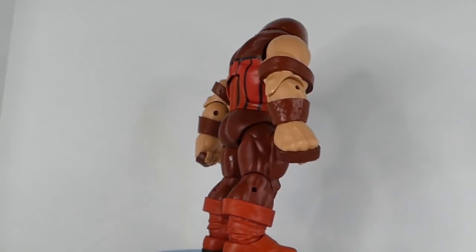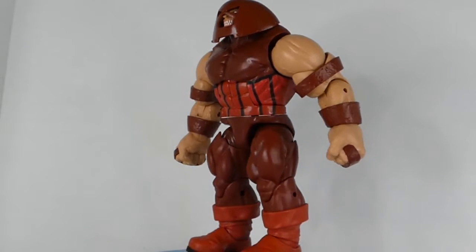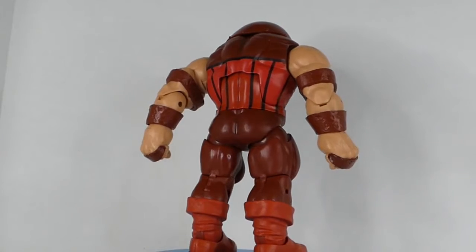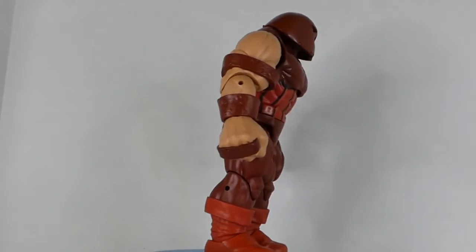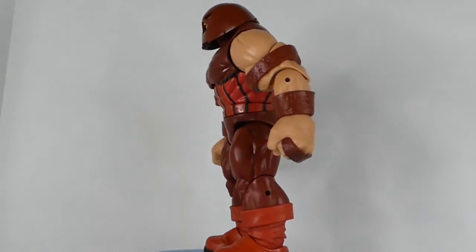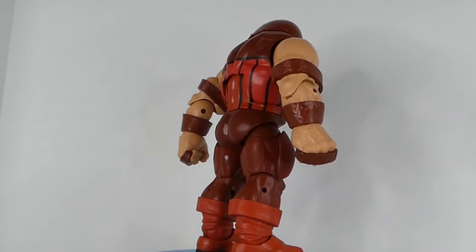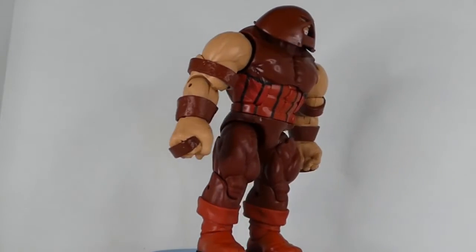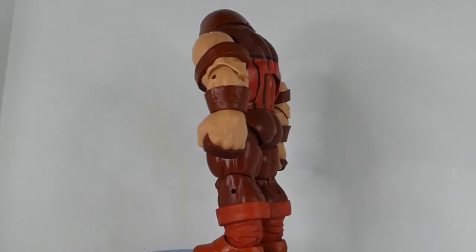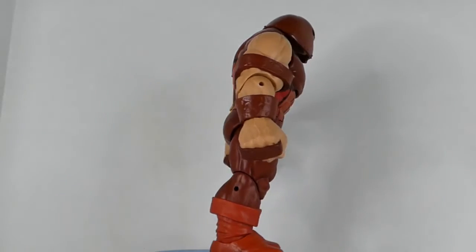And now, on to the big guy, Juggernaut. The debate on Juggernaut's size has always been something. It's like, how really big is this dude? And this begs the question, how far up does he go? Comics have said one thing and then said another, and sometimes he looks massive and sometimes he looks about the same size as Colossus. It's really weird. But this figure is obviously freaking huge.